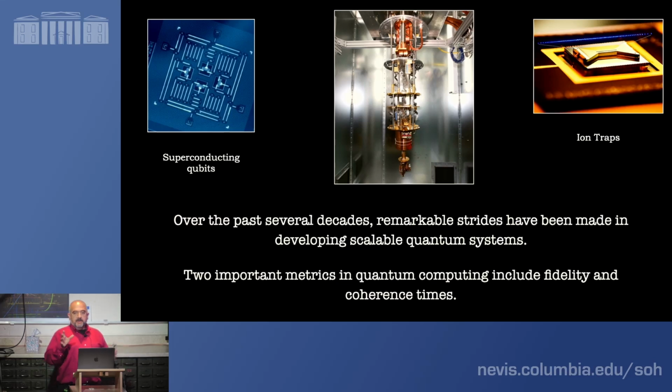Now, the building block for something like this is similar to what devices on your computer are. At the end of the day, you have to have a bit, something that does a calculation. And people have devised all kinds of ways to do it. The two leading ones are superconducting qubits. They look a lot like the circuits on your computer and phone. Some people take single ions, single atoms, and manipulate them. That's also been quite successful. And right now, it's sort of like a battle between who's going to win those two cases.